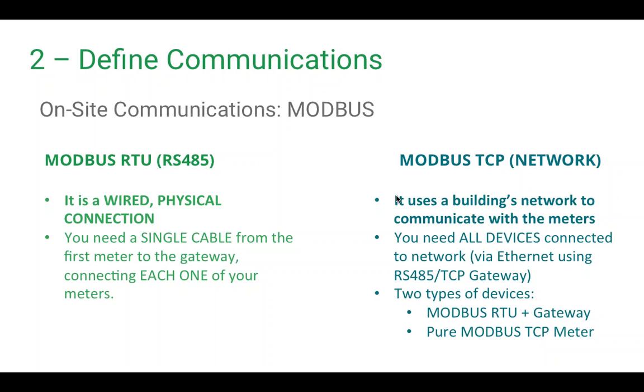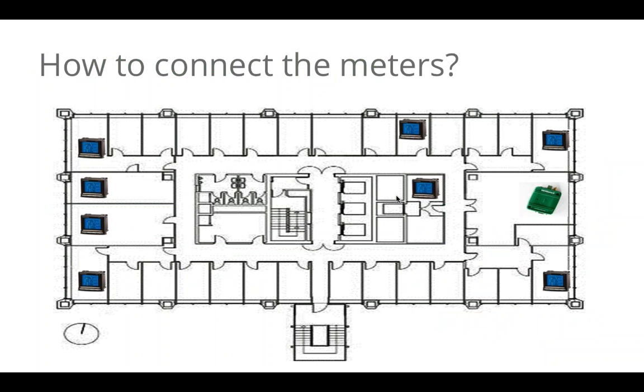Modbus TCP uses the building's network, and you will see its advantages in the next slides. But what you have to know is that you have to connect your devices to the building's network. Okay, there are two types of devices or ways to connect these meters: normal Modbus RTU meters, the typical ones, adding an RS-485 to TCP gateway, or there are also other meters that have an Ethernet port by default. Okay, they are pure Modbus TCP meters. They are designed for this Modbus TCP mode of connection.